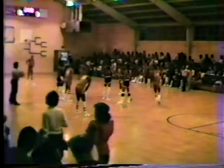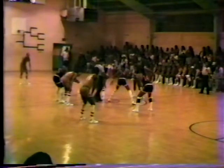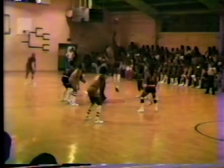All right, jumping center for Calhoun City will be number 34, Fred Scott. And for Charleston, it'll be number 12, Robert Moore. All right. Charleston control the tip. 14 for Charleston.